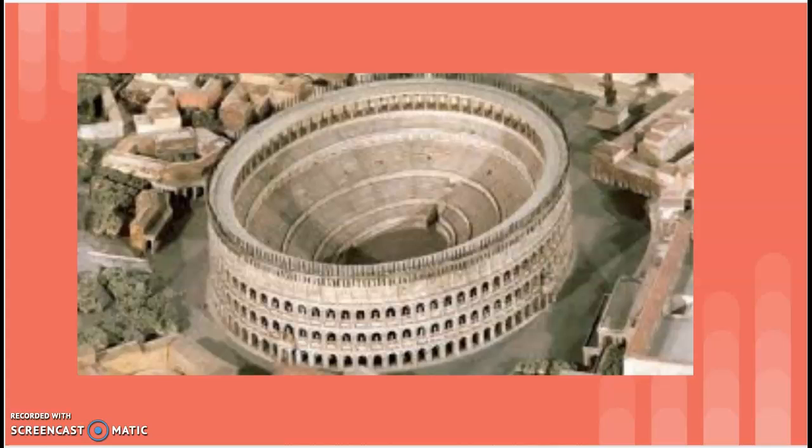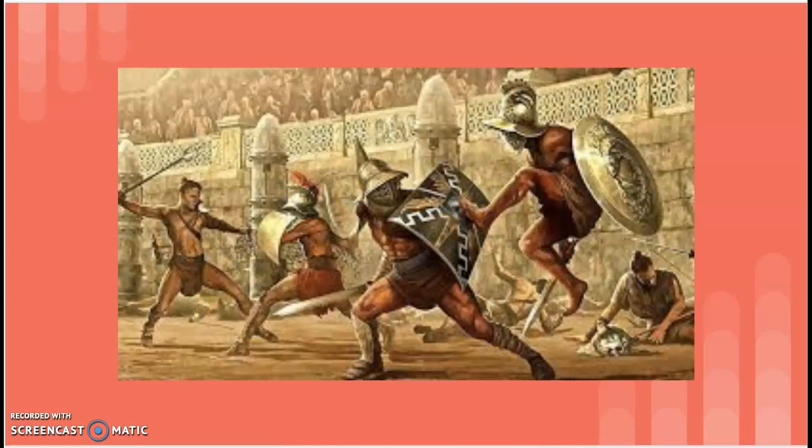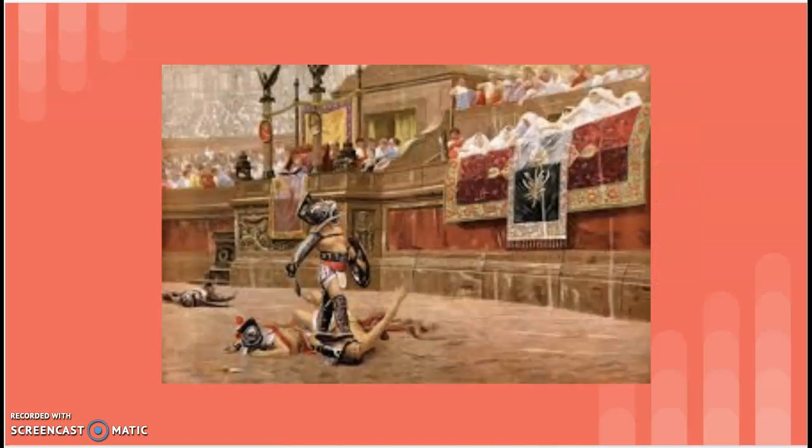Today, the Colosseum is one of Rome's most popular tourist attractions. Its purpose was to give the people different forms of entertainment. The entertainment that was put on at the Colosseum was mostly gruesome. The main events were gladiator combats and animal hunts.